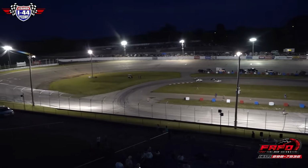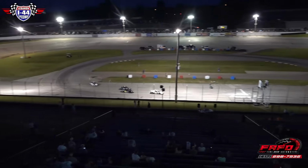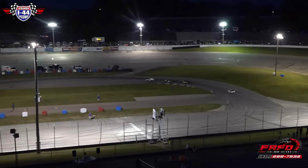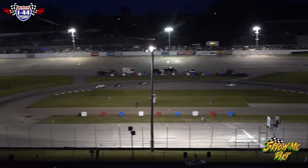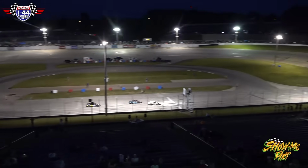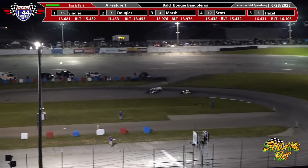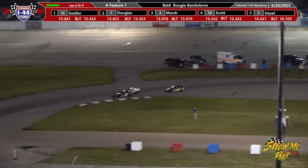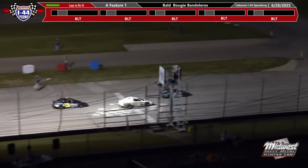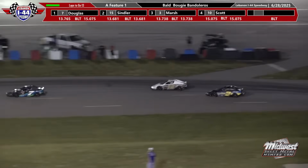Here we go. 15 laps will be your distance, a little bit extra. Green flag is in the air. Jedrick Sidler out front in the 15, the 7 of Sam Douglas sitting there in second, the 3 of James Marsh. Here comes Douglas on the inside of Sidler. As Douglas now takes the lead, here comes Marsh as well in the 3. Marsh making a good run there on that inside, running there in third.